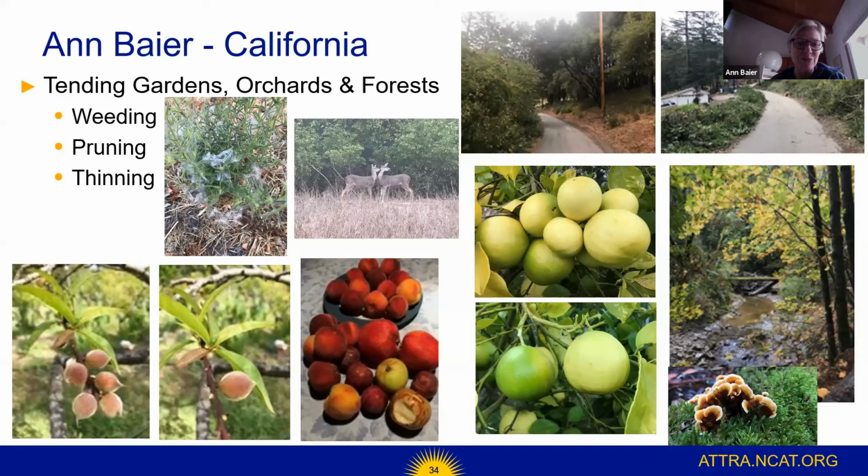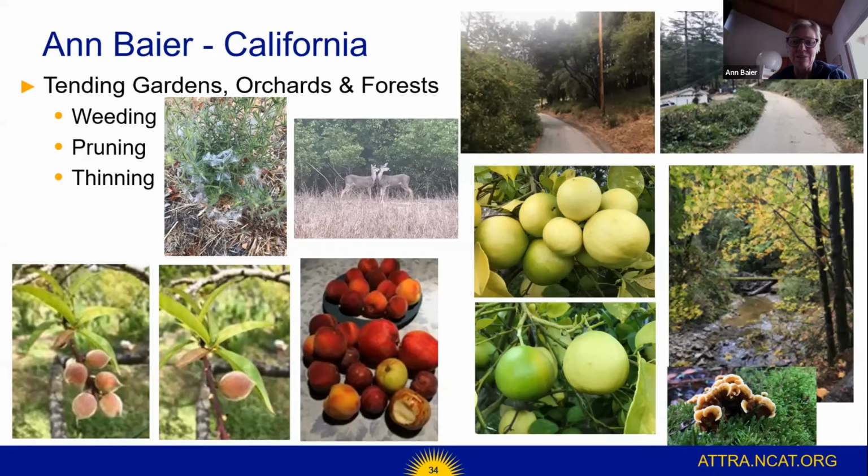And enough and not too many seems to be a theme of many of our talks. And I want to show the pairs of pictures on the bottom left of our peach tree that had so many peaches that if I'd let all 5 of those grow, they would have been small and bitter, but one was pretty good. And similarly with the Oro Blanco grapefruit, when you have too many, none of them are going to be worth eating. And I also want to acknowledge the picture of the creek and the watershed, that we're all part of some watershed that we need to take care of.